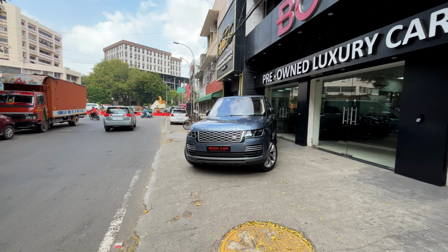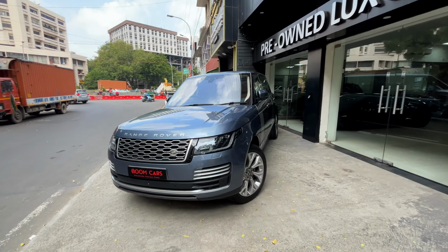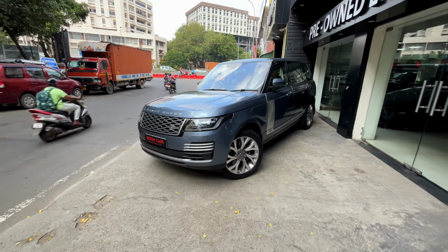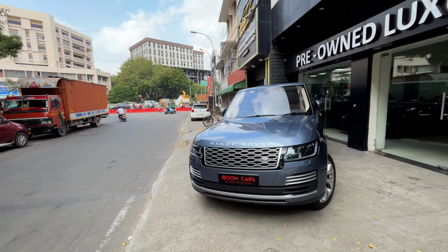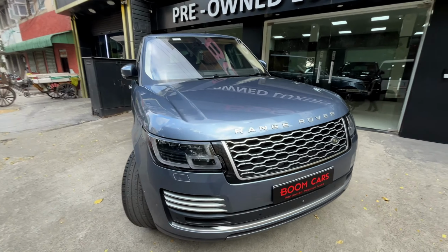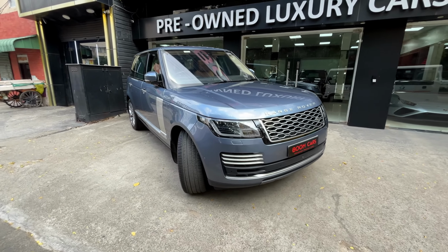This is the Range Rover Autobiography long wheelbase, the true mafia of India, I can say. This is the real gangster, real big daddy car, bhai. Sab kehte hain ki big daddy car, but this is the big daddy of our India. Just look at it, look at this design. Camera kabhi justice nahi kar payegi, but to be honest with you, it's super large and super huge.